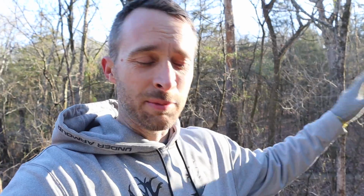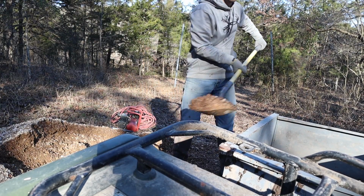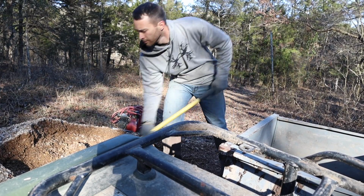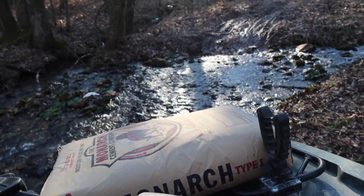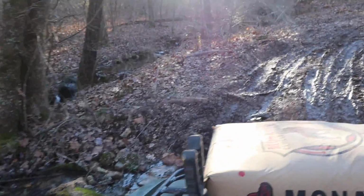So this is where we have to keep the gravel because of the creek. It's muddy. We can't get any really big equipment over there. So we keep it on this side, come over here with the four-wheeler and trailer, and then we take it across the creek to the cabin. Now hopefully I can make it across. Back up, here we go.